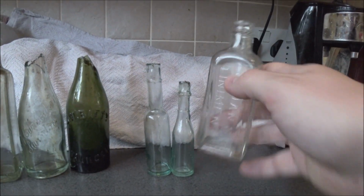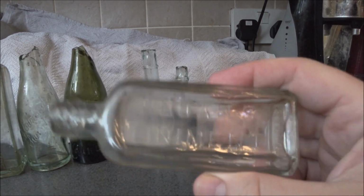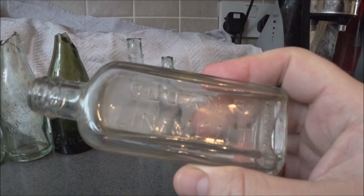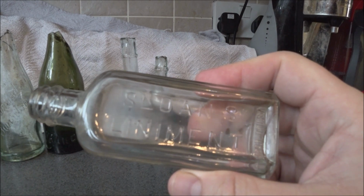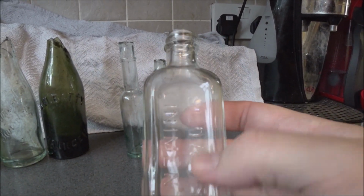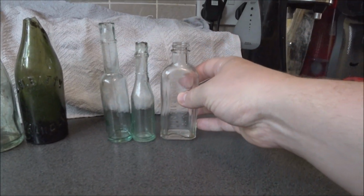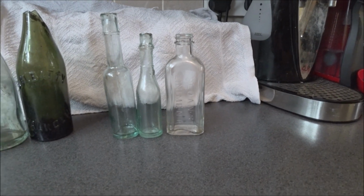Something worth mentioning about that Sloan's liniment as well was the guy who came up with it was the chief of surgeons and inspectors of stock during the American Civil War. It was his work on that and other things and his interest in animals beforehand that made him produce that.